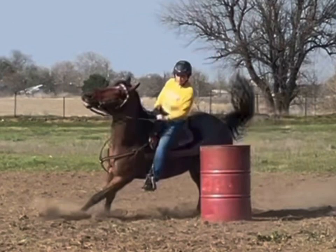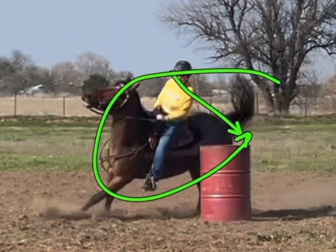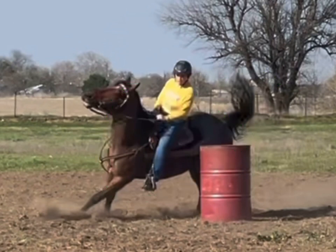But the way around this moment and to work this out, especially when you're going slow, is to bring this arm out over the barrel just a little bit and shape your body a little bit more round. What I mean by that is you're going to have to put a little bit of weight into your left stirrup. You're going to have to move this arm toward the barrel and almost create a C with your body.